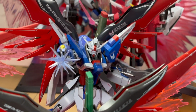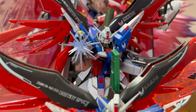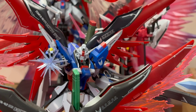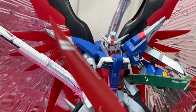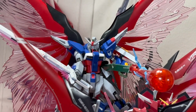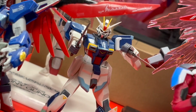And right here, you guys have already seen this one, so I won't go over him too much. This is the Destiny Gundam Metal Robot Damashi Spec 2. I did a review on him just a couple months back. A very nice figure. And in the back right here, I have the Destiny Gundam Metal Robot Damashi Angry Shin Asuka bootleg. I also did a review on him just 5 months ago. And down here, I also have the Crane Game Force Impulse Gundam.